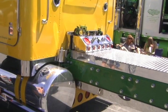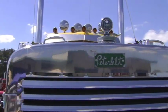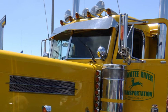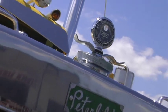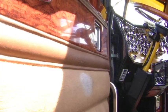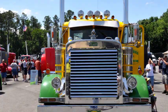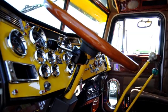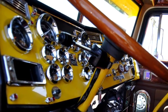Stretched it to 300-inch wheelbase. We redid it in 2006 and added 10 inches to the hood, put the flat top on, and made it 335-inch wheelbase. Caterpillar, B-model Cat, 4 1/4. Well, probably a little more than 4 1/4, but that's what it's supposed to be. It's got 15 speed on 2 sticks. The second stick does high and low and deep reduction.